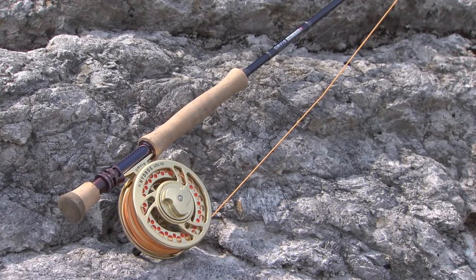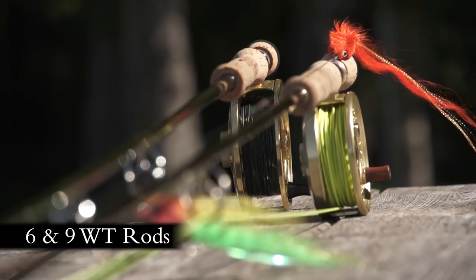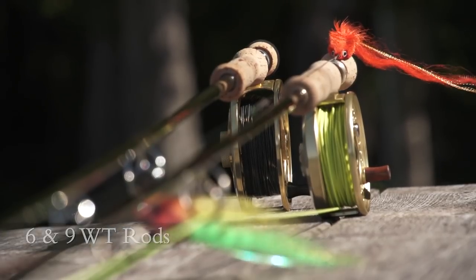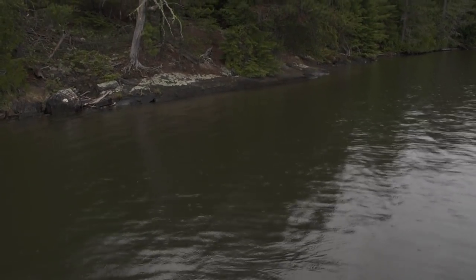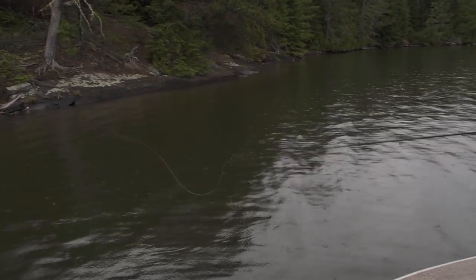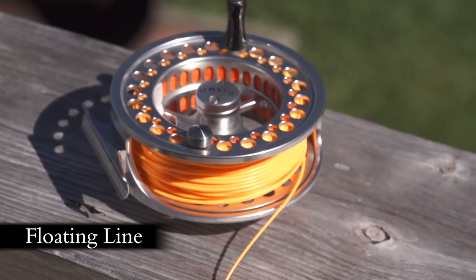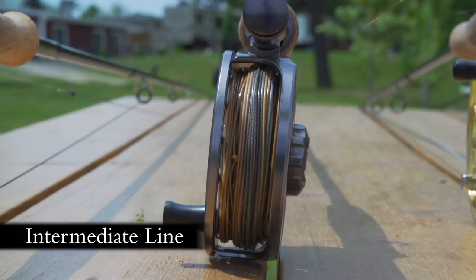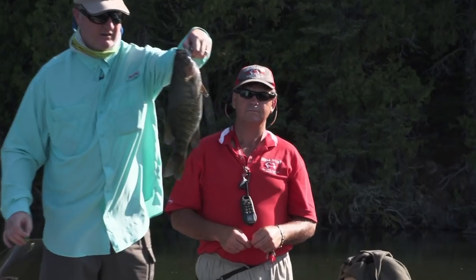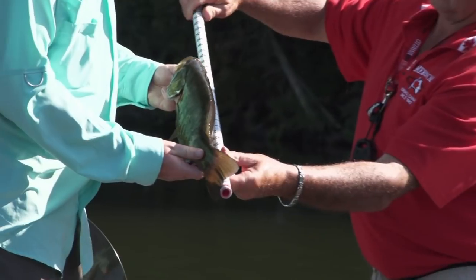The rods you will need here are fast action 6 and 9 weights. The fast action will help you punch out wind-resistant topwater flies at a distance. For most of the time, we used floating lines as the fish are relatively shallow. Sometimes we would put on an intermediate fly line to get our flies a little bit deeper, but that was mostly for the bass in clear water areas.